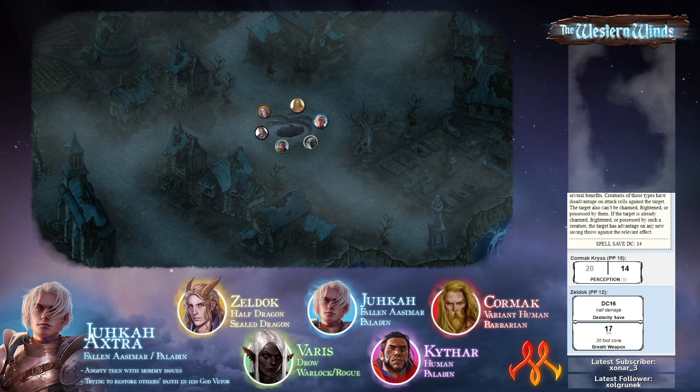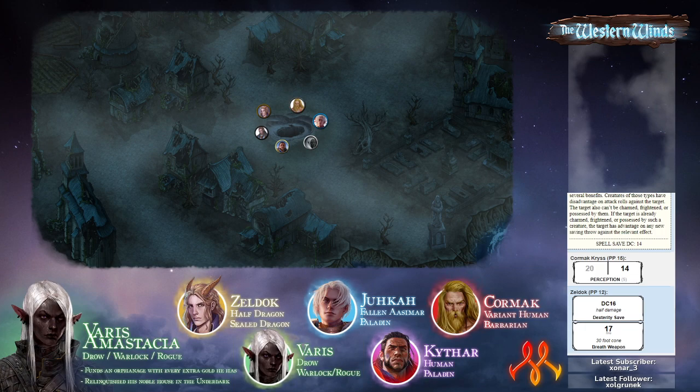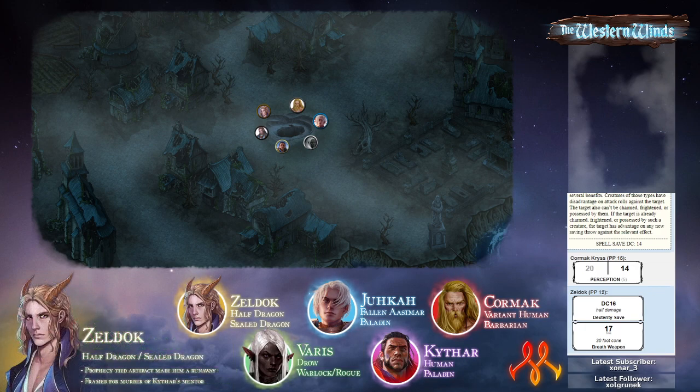Can I prepare a reaction if I get hit? Which direction are you gonna swing? Wherever you feel the pain from. Well, I want to cast a spell. What spell? I want to use the light cantrip. It's a touch cantrip, so if anything touches me, I want to light it up so we can see.